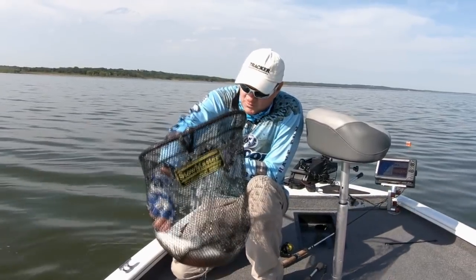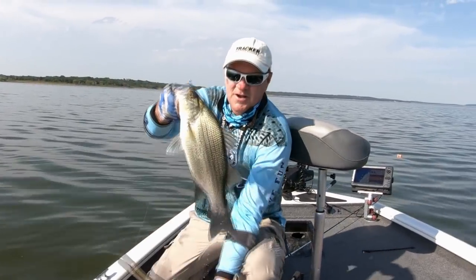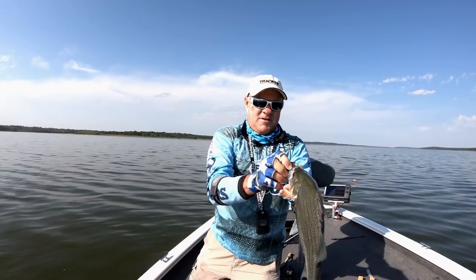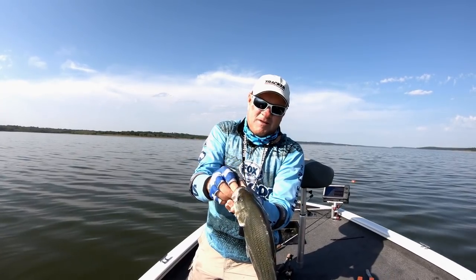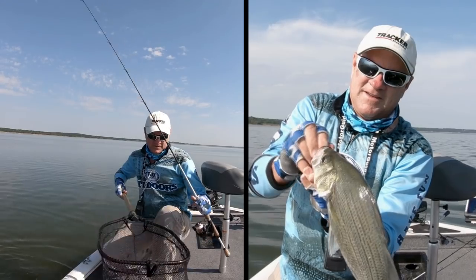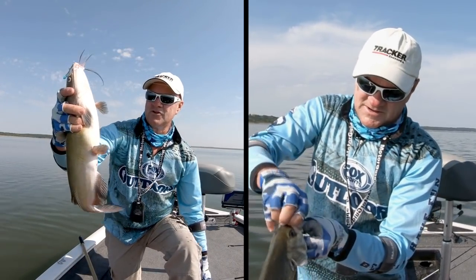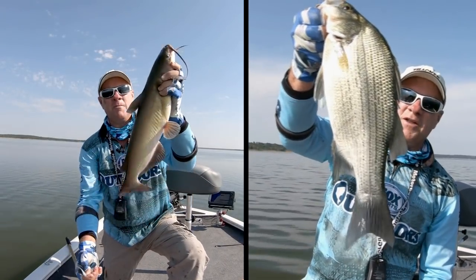Man, it has already been one whale of a day out here. There's a giant white. Only thing we haven't caught is one of their big hybrids here. Man, this lake has got lots of species of fish in it, and they all want to bite at one time right now. This is really something. I have hit on the mother lode.